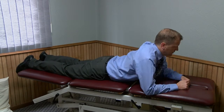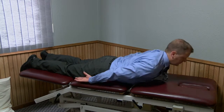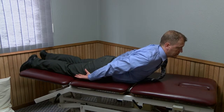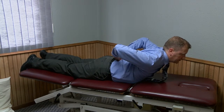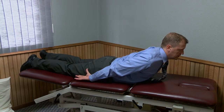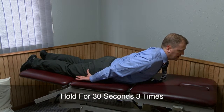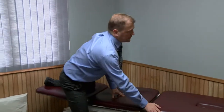The easiest way to do it, lie flat on your stomach, and what you do is you just raise your chest up, and that's really going to engage the muscle right where my hand is. It's called the multifidus muscle. And you just hold that position for 30 seconds, and you do 3 of them. And that will really help strengthen the low back and prevent reoccurrences of injuries.